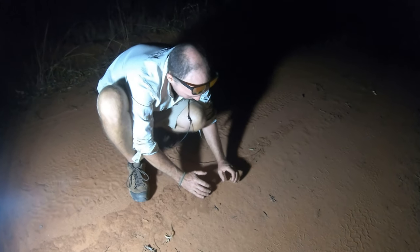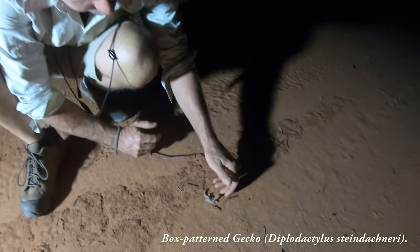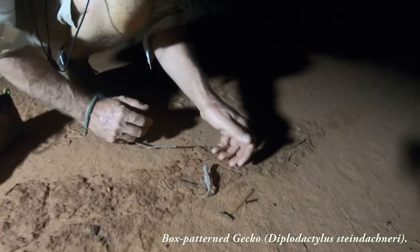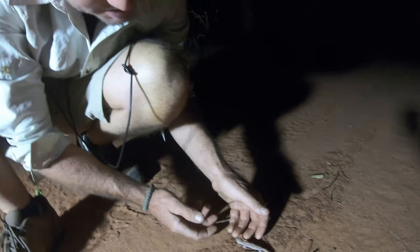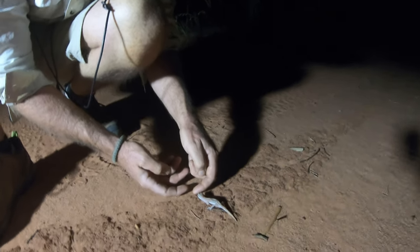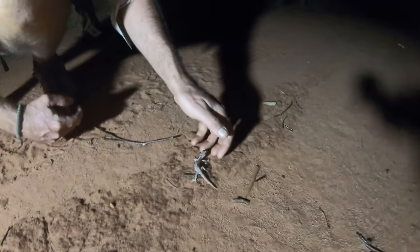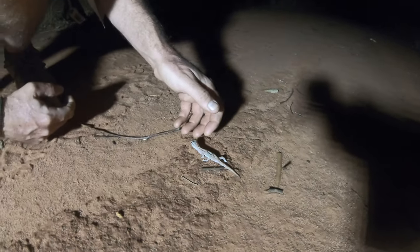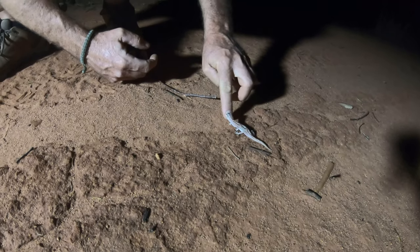Alright guys, we've just pulled up. Another beautiful little box gecko here. He's got some lovely little light pattern running all the way down his back here. Super cute. Really pretty eyes as well. Cool little sort of bronzy brass coloured eyes. Really good behind the macro lens.